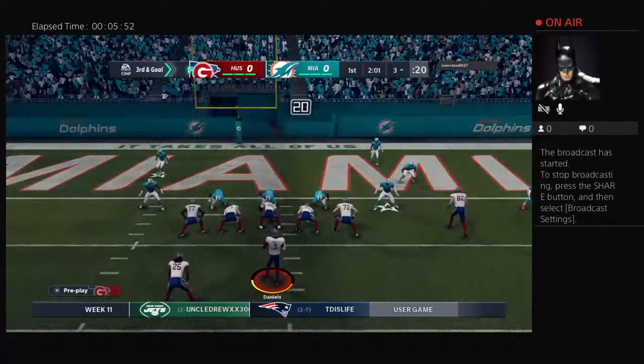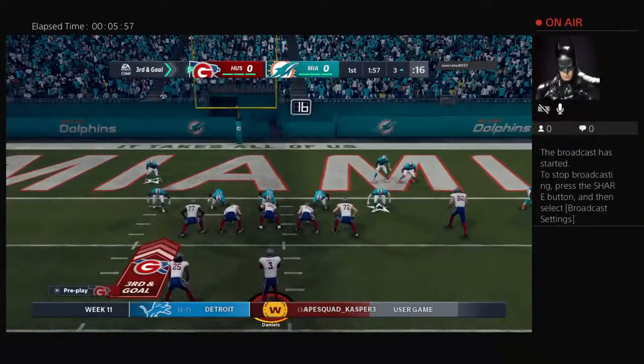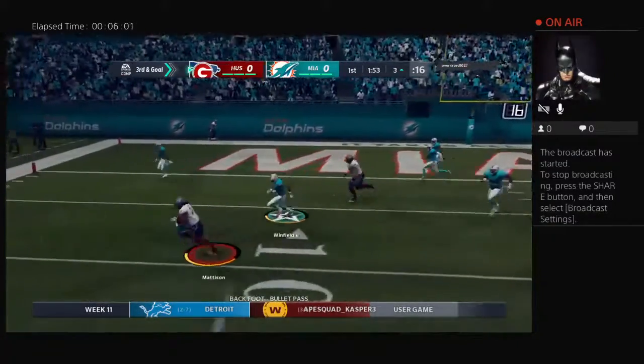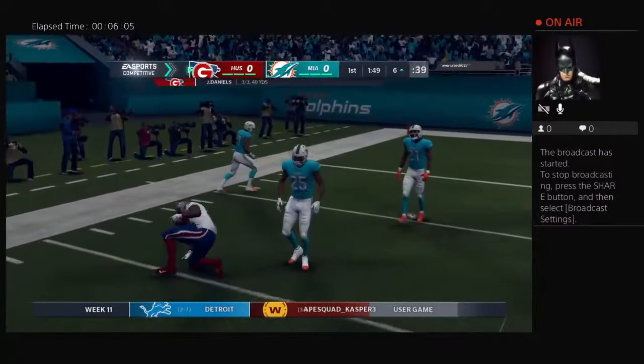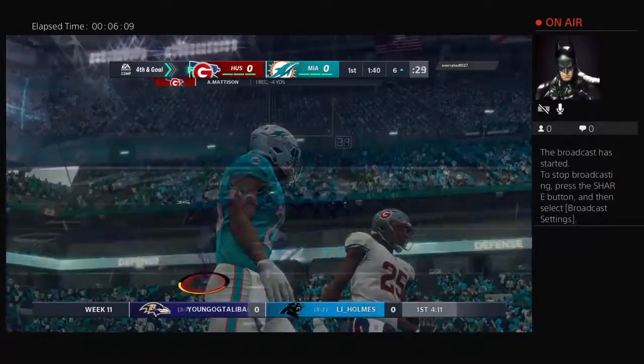The ball mere inches from the white line on third and goal. He'll drop to throw. Oh, it's a screen pass. That's complete. And he'll get blown up behind the line of scrimmage. Back at the 6. A rough go there on third down.